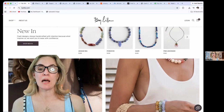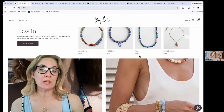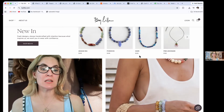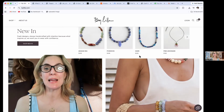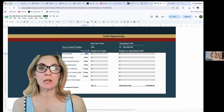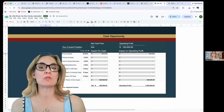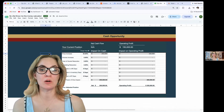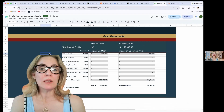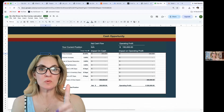That would increase the average order price dramatically because these necklaces are $235 each. What if you could get a set for $199, the hair ties and the necklace? I'm saying you could estimate a 20% increase in their average order value. That's $200,000 more in cash this year on a company that only had $150,000 of cash. That's a 125% increase, just with that one move.